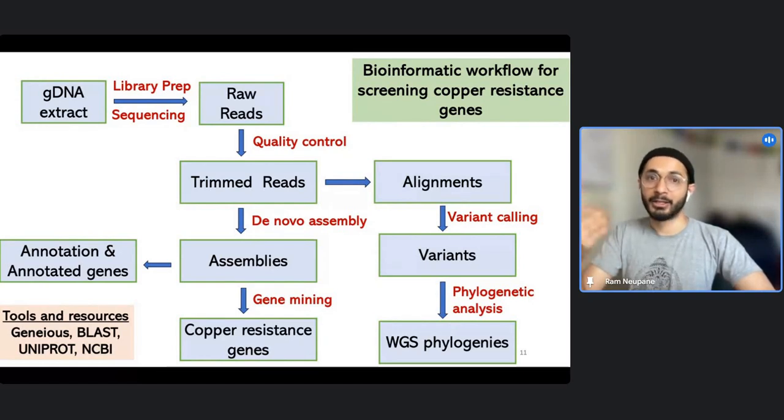After the whole genome sequencing, I will get the raw reads, and the reads are the sequence of fragmented DNA. Once I do the quality control, edit, and remove the bad sequences, those are called trimmed reads. And those trimmed reads are then used for de novo assembly. You will be using software for this, and this software will then produce contigs or assemblies based on the overlapping. And those assemblies will then be used for annotation and annotate the genes.